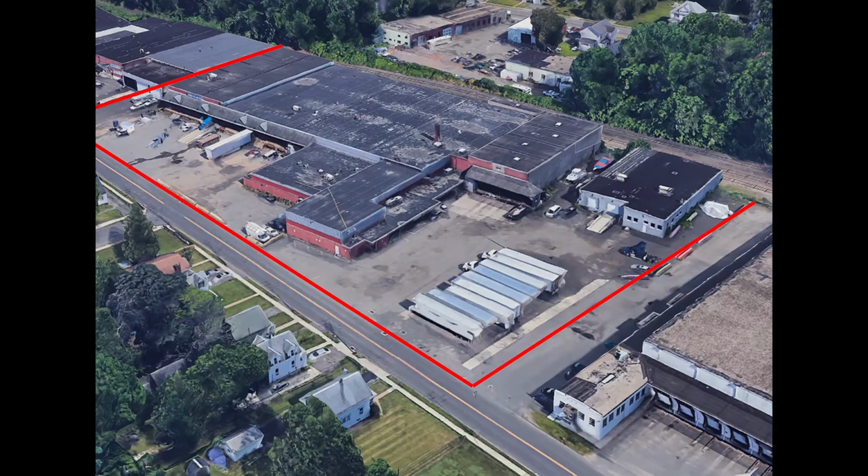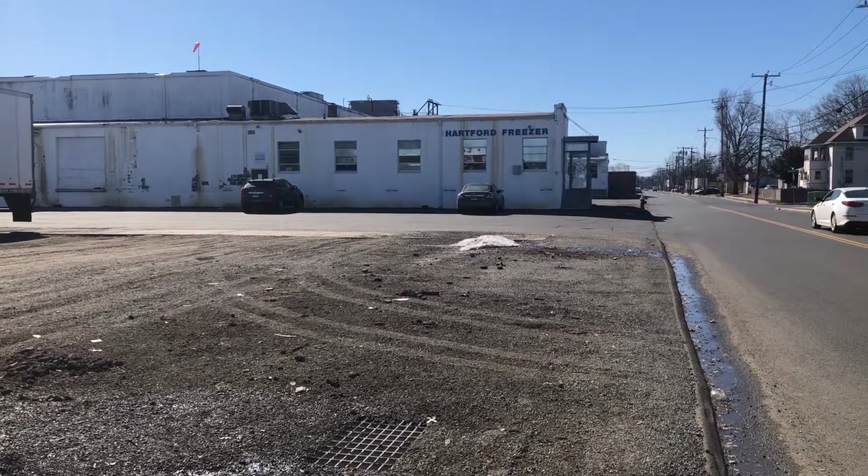We have two buildings for sale on one 3.86 acre lot. The buildings are approximately 8,800 square feet and 88,500 square feet. The first building we're going to go into is the smaller building located in the upper right-hand corner of the picture and behind the trailers.